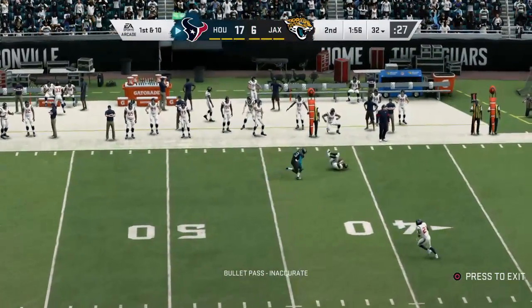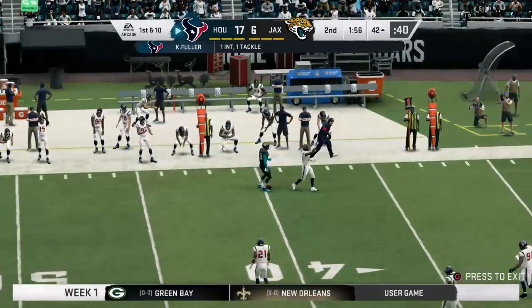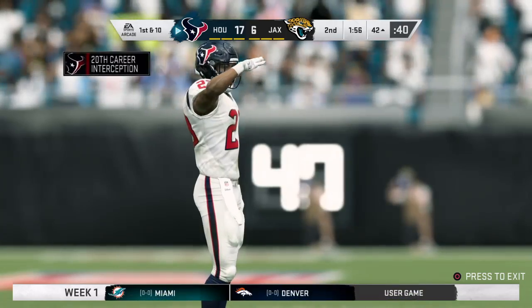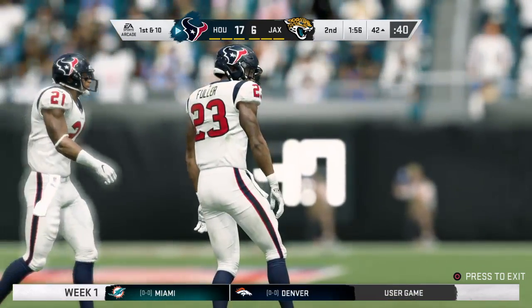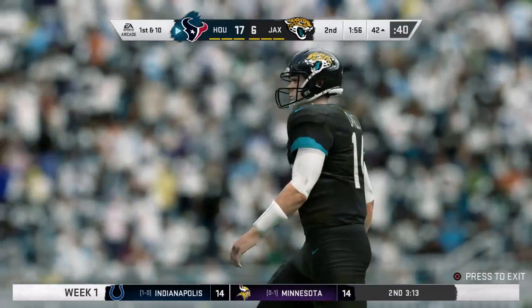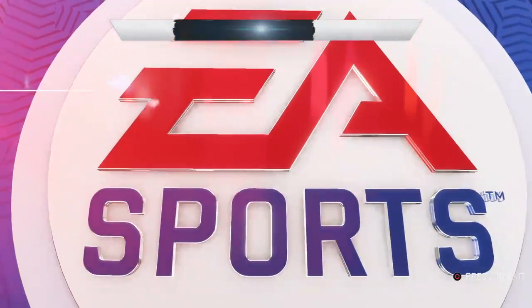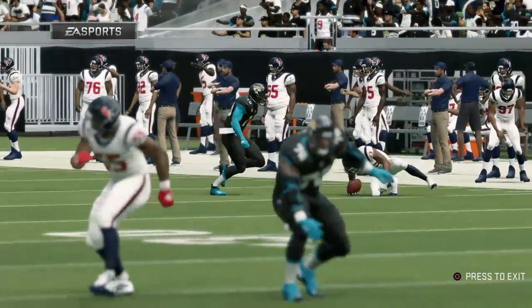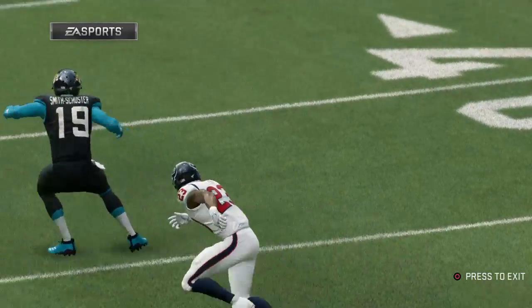A fight for the football, and it's intercepted. Picked off by Kyle Fuller. Interception all day, baby! Yeah! And that's a great example of ball skills right there, partner. You and I do a lot of games, and I can't tell you how many guys look to run with the football before they've intercepted it. So that's a nice job of focusing on the task at hand and coming away with the interception.